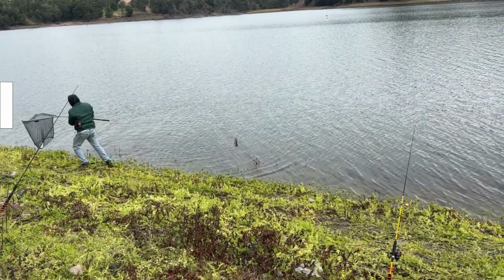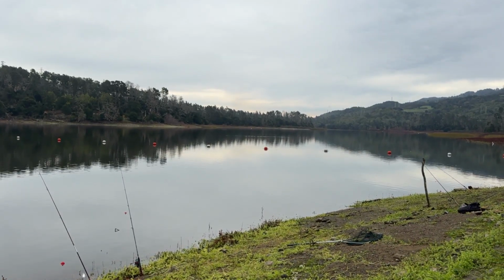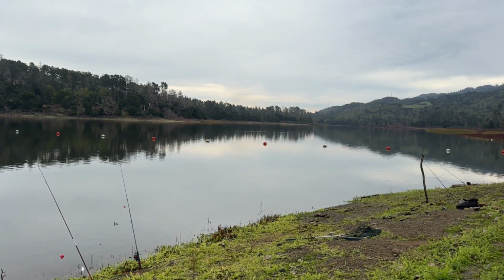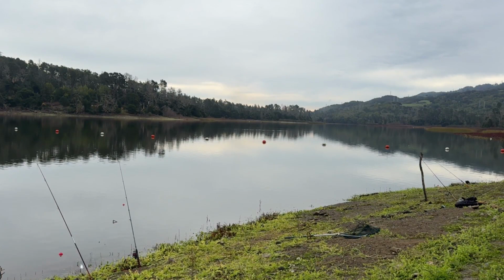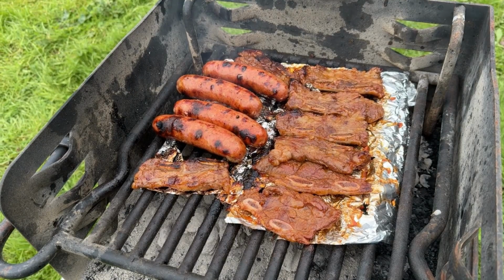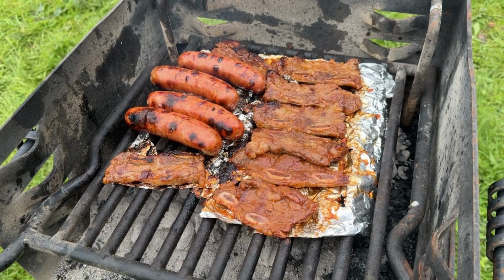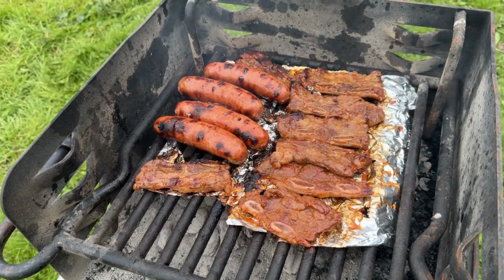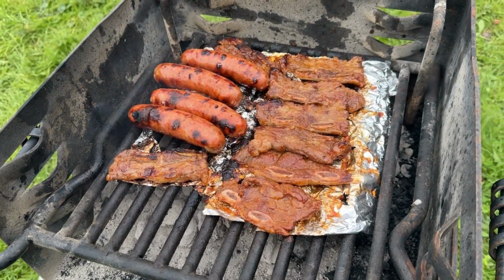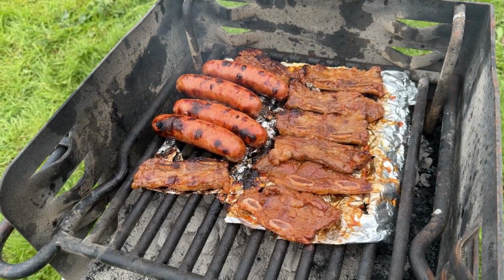Lots of good signs. Fights were pretty slow all in all through the day. But the coolest part, I think, of the day was when we were barbecuing. The group actually planned to do a barbecue, and I did not realize that they were doing a barbecue until before I left my house to go fishing. So I did do a small recording of the ASMR of the grilling of the food, and we had some chicken, some sausages, some short ribs.